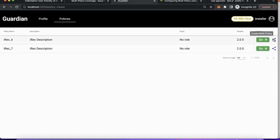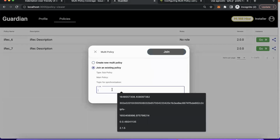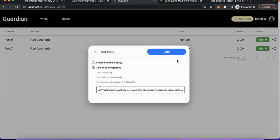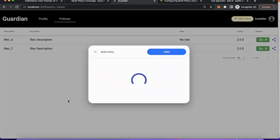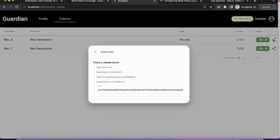Now I go to IREC 6, which would be my secondary policy. I click here and then I again get an option of two: either I create this as a primary policy, or if I want to make it a secondary policy, I click on join an existing policy. I paste the link of my primary policy and then I click on join. Now, as you can see, both the policies are linked.